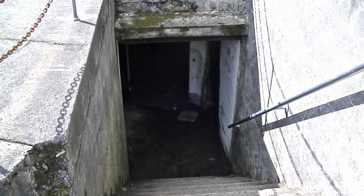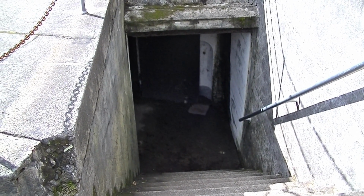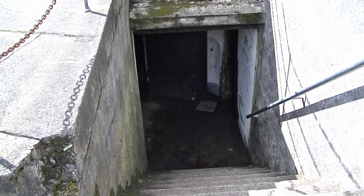We're going to go down the stairs below this level for the artillery batteries.